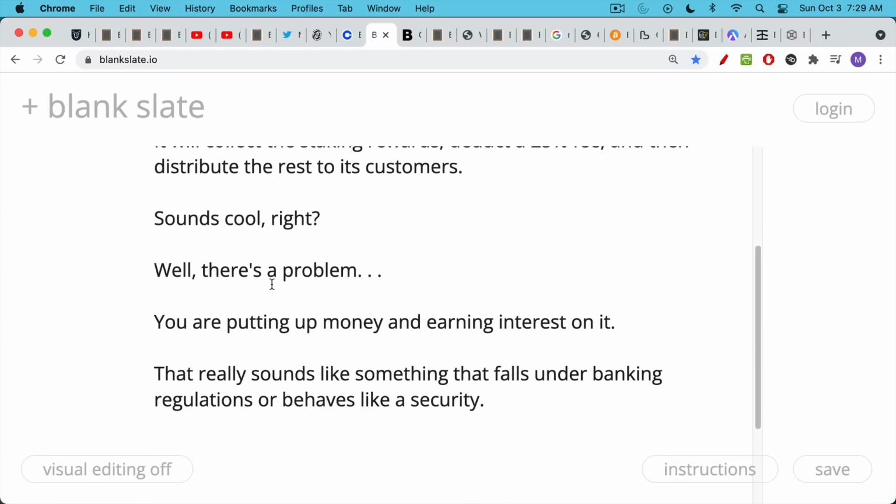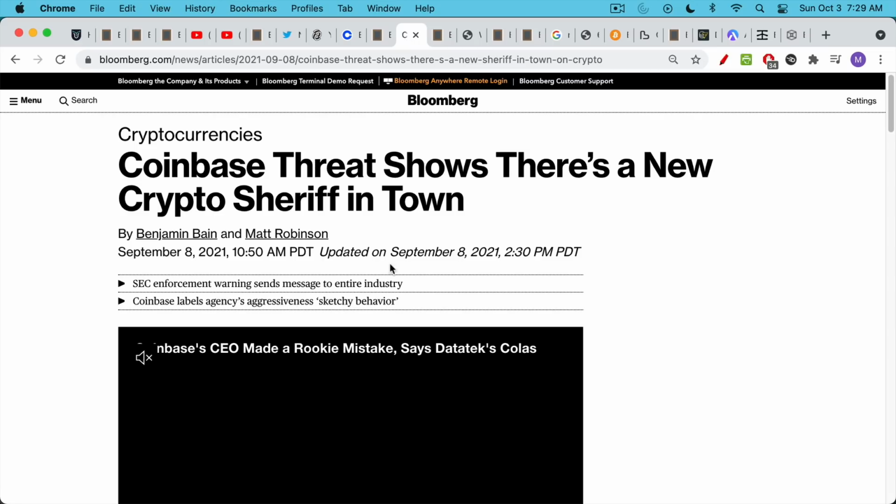But there's a problem. There are a couple of problems. The first one is a fairly small problem, but it is still a regulatory problem. You are putting up money, or Coinbase is putting up money, and you're earning interest on it. And this really sounds like something that falls under banking regulations or behaves like a security.